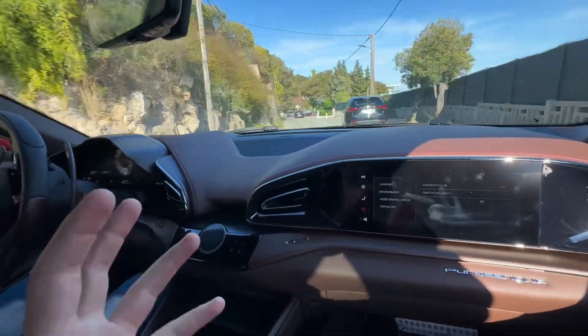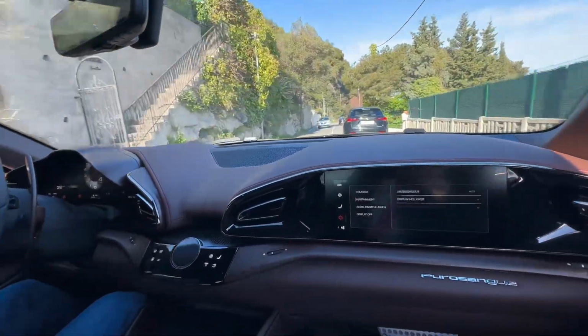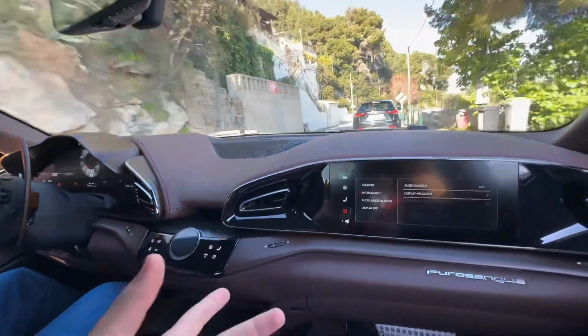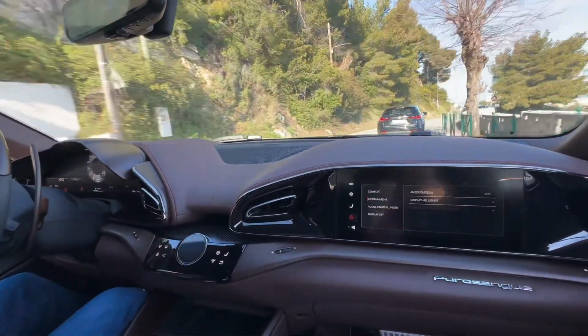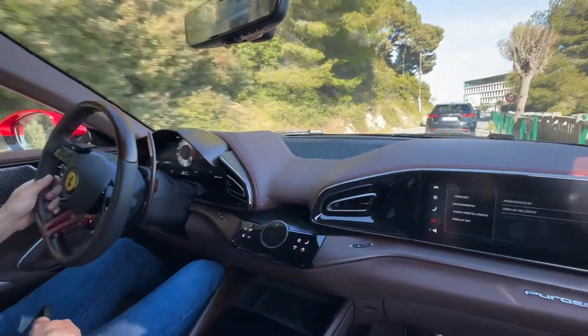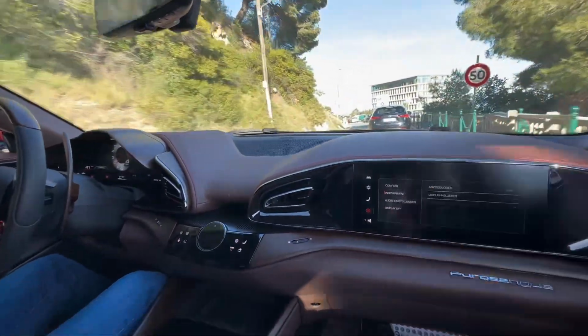The car is very big, huh? Yeah. For a Ferrari, yeah. Like if you park, it's not too easy, huh? More difficult than the other Ferraris, but it's still fine. Ouais, normal.